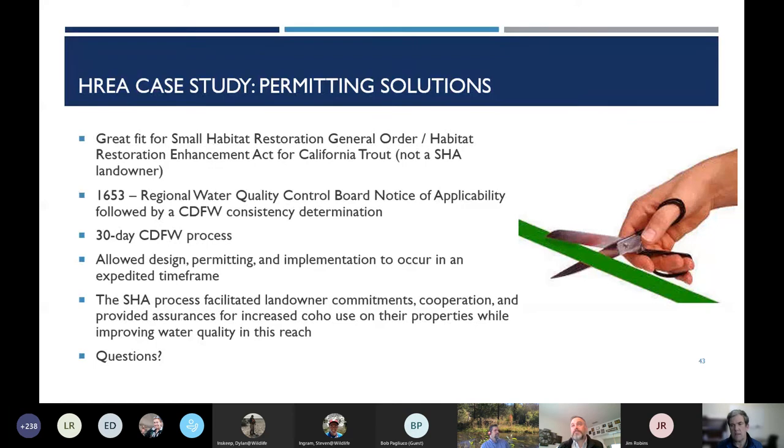That's right. And that is Senate Bill 716, and Sustainable Conservation has been involved with Senator McGuire's office as well to reauthorize the act. So thank you for circling back to that, Tom. I appreciate it. Yeah, we love HREA.